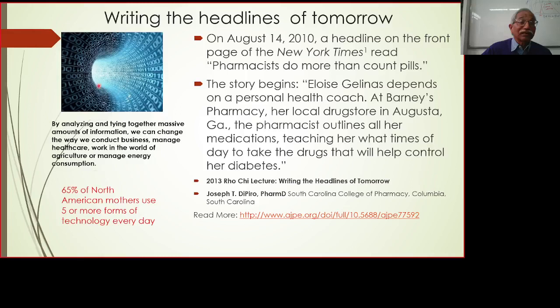But now we have to understand that by analyzing and tying together massive amounts of information, we can change the way we conduct business and manage healthcare, work in the world of agriculture, and manage energy consumption.